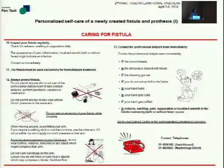No punctures, no arterial pressure, no medication, no vaccines, no blood analysis are allowed on the extremity of the fistula and prosthesis. To be careful while sleeping or moving, without hitting the arm, or using a walking stick or crutches, and to avoid applying excessive pressure on the arm of the fistula.